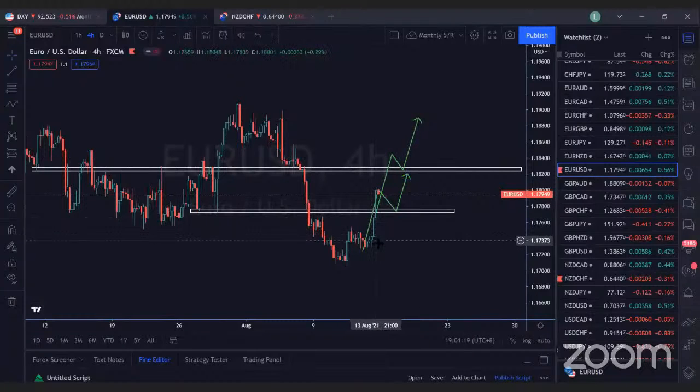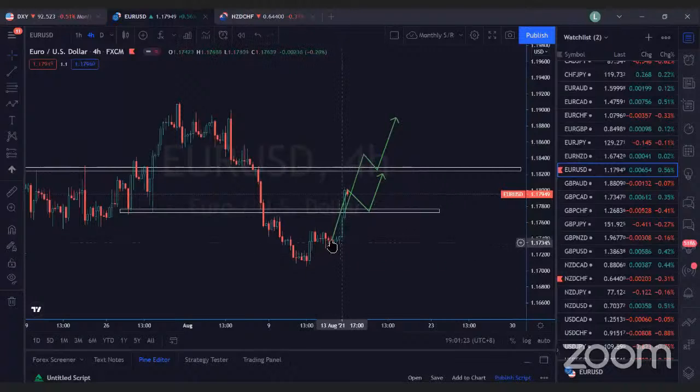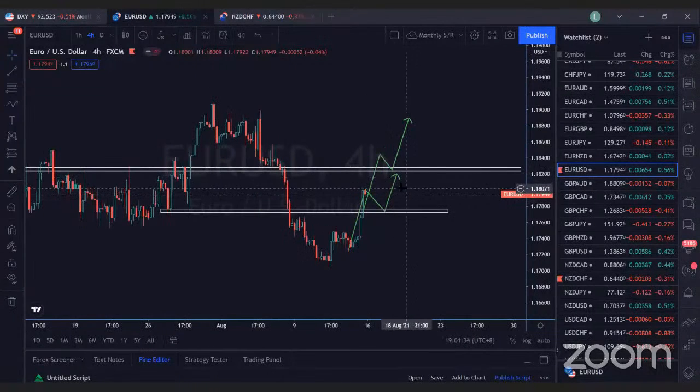So euro dollar, again, this is what I envision that it's possible to trade. Incidentally, during the trading buddy, we actually caught this reversal. Price is still upwards. I've already scaled off this trade, so I'm looking for another entry to long positions. So these are the two possible moves that I'll be looking for in the upcoming week ahead.